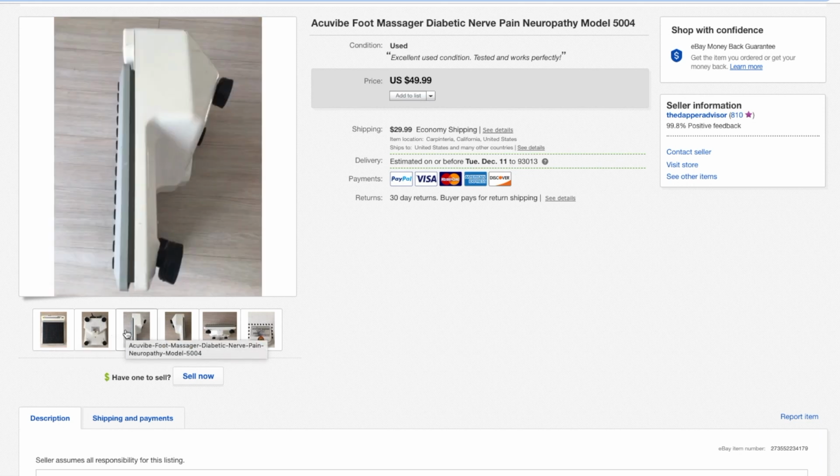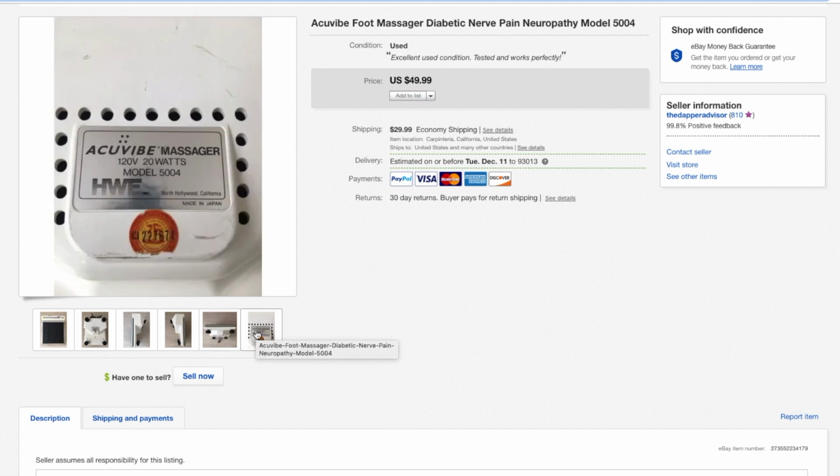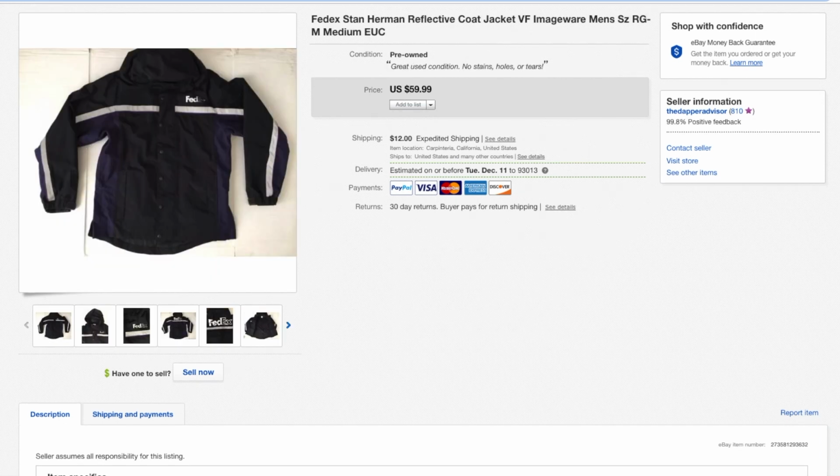As long as you have the storage in your home for it, because some of these bulkier items can get a little tricky. And yeah, I think I paid $10 for this, so this was also a good sale. It only took about 2 weeks to sell.